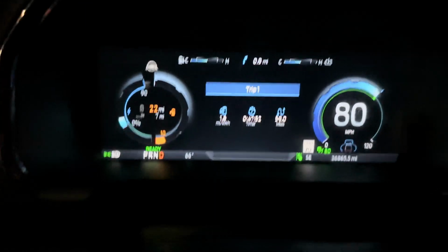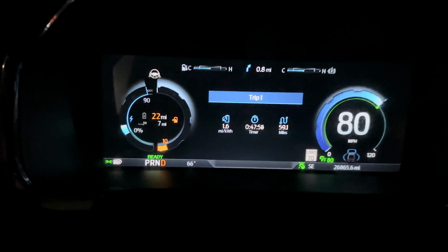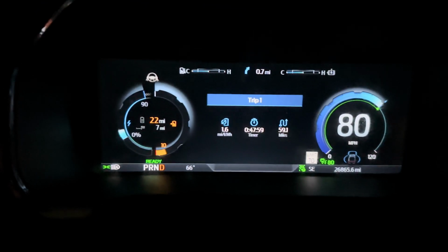There we go, from 11 to 10% at 59 miles driven. So under 60 miles, less than an hour of driving added in 15 minutes, which is really unfortunate.